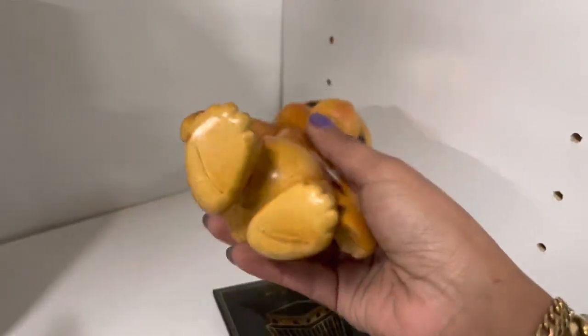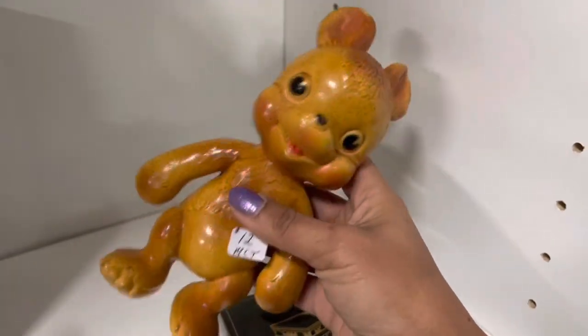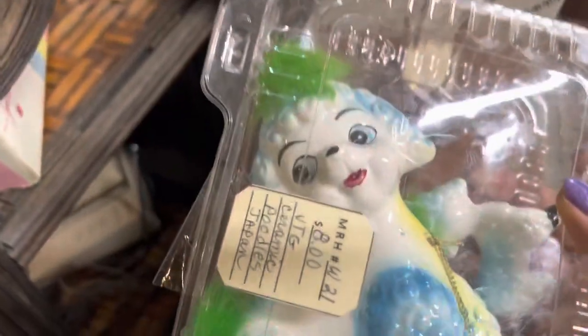I feel like it's really hard to find a resale that the rubber isn't completely hardened. This one is so adorable. It's got a little damage on its ear, but surprisingly, these ones don't sell for that much. I think 12 is retail. I love these fuzzy ceramics.